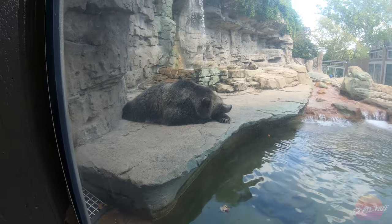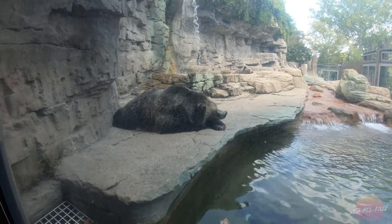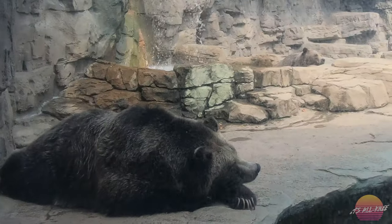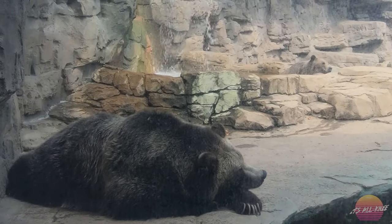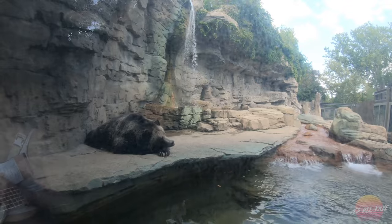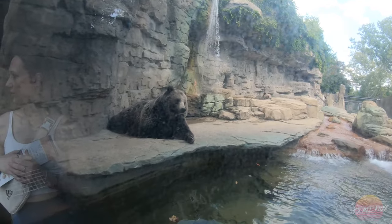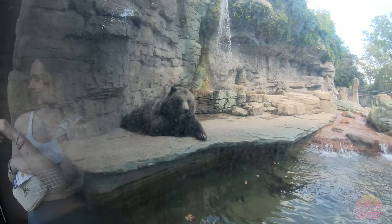A big grizz. Yeah, wow. Another one over there in the water. You can see, he blends in pretty well. He's right there. They look so cuddly, but they're so vicious. So cuddly. Oh, and got a scratch.